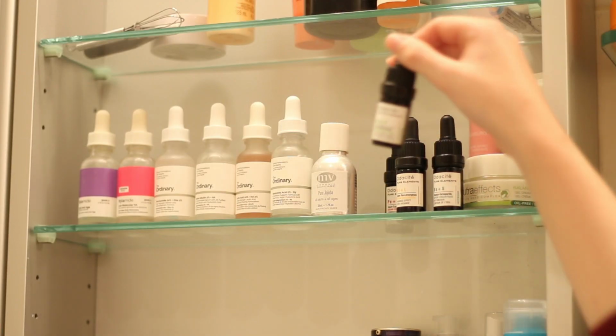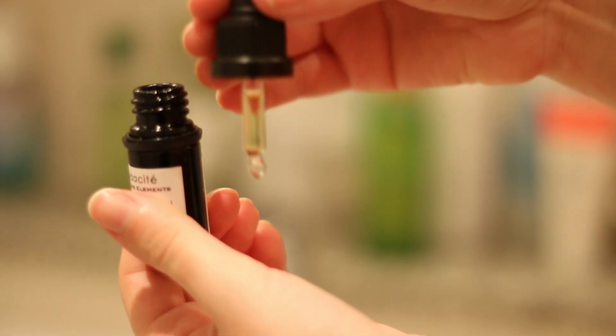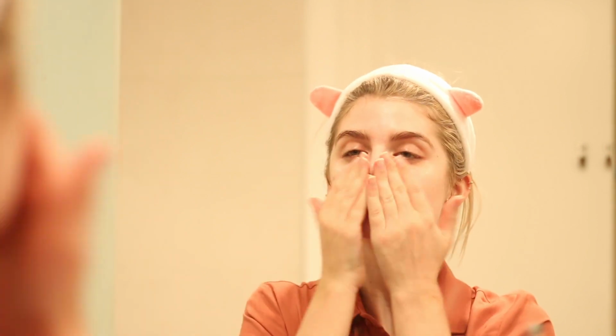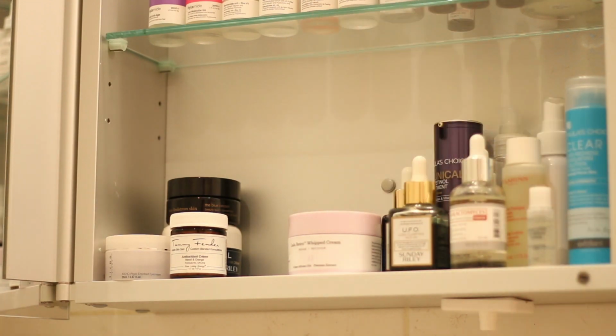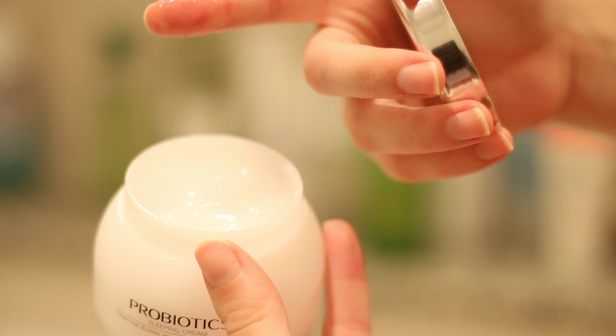The first oil I apply, and yes, I'm saying first, if you thought I applied too many oils in my morning skincare routine, you have no idea what's coming. So the first oil I apply is the Audacity oil for sensitive skin. I follow that up with the LJH Probiotic Night Sleeping Cream, and that's kind of like a sleeping pack for oily and acne-prone skin types.